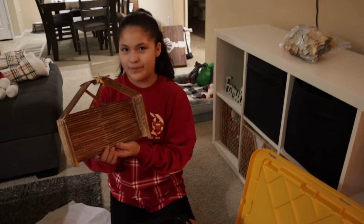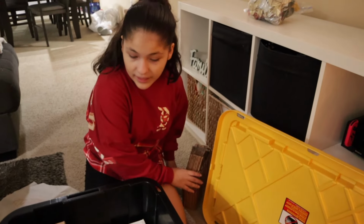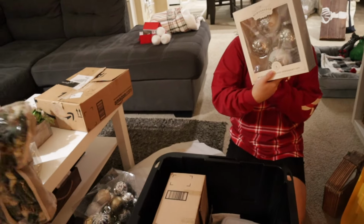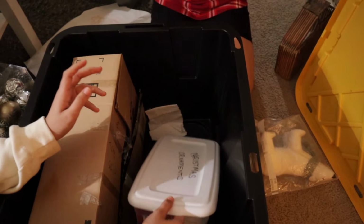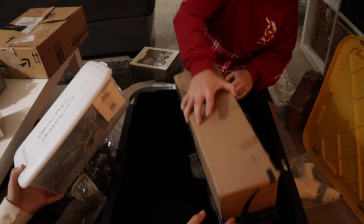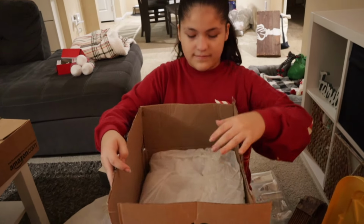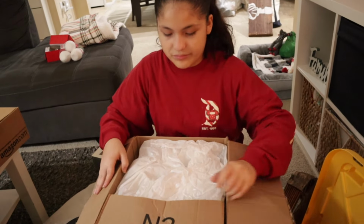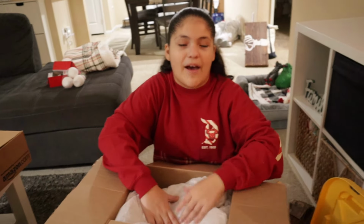A manger that our mom made. Away in a manger, baby. Your little boy Rudolph. Well, yeah, they are ornaments. An Amazon box. It's a package. One of our mom's many. This is the tree skirt. We don't need a tree skirt because we have a basket.